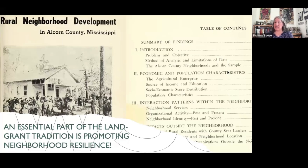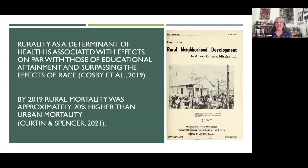And one of the things that I found is, even in its earliest years, an essential part of the land-grant tradition has been to promote neighborhood resilience. Now, back in the day, they were doing it more for agricultural practices and specifically community economic development, developing those economic sectors. But I think that you lean on your strengths, and we already had some mechanisms for being out there in neighborhoods and building that resilience. And that was important because of the problem they were trying to solve with the rural health promotion position, which I wasn't aware of, because my dissertation was suburban focused.